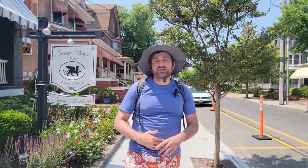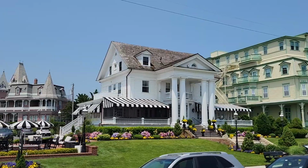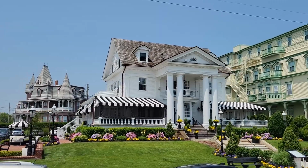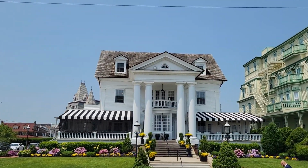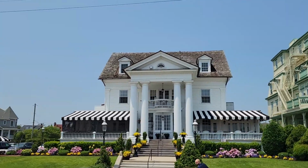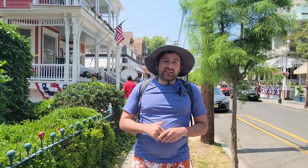We continued the tour along the ocean. We saw houses and mansions that were built around the turn of the century by industrialists, as well as anyone that had money back in the day. And one of the houses that we saw, the Peter Shields house, was the model of what the houses were supposed to be built back in the day. But it was really interesting to see his house and see what the model was for Cape May.